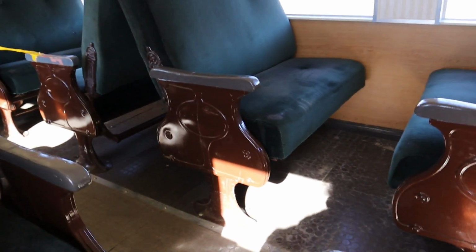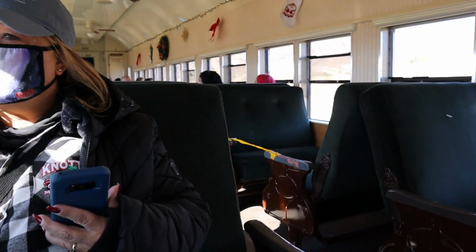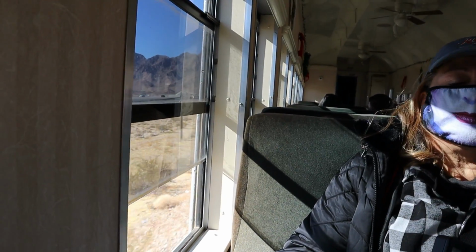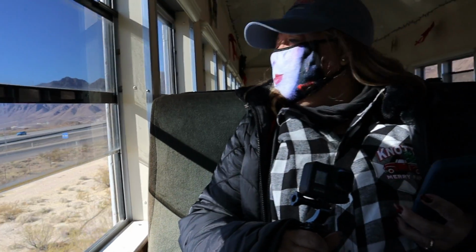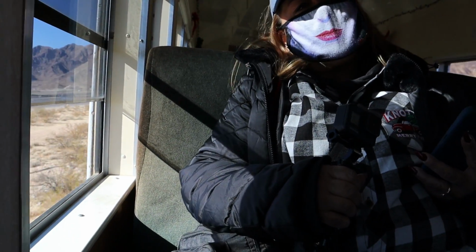Old passenger trains. Can you imagine that you used to travel all the way across the country in a train car like this? I mean, hard to believe. It's smooth and comfortable, but it'd be a long trip. Especially if it was warm outside. Yeah, but right now it's cold out. It might rock you to sleep.